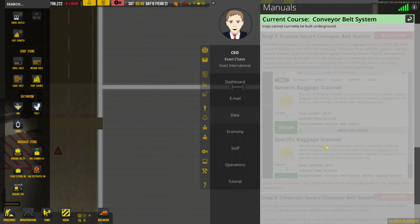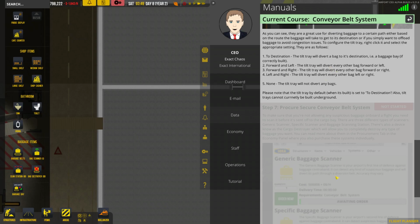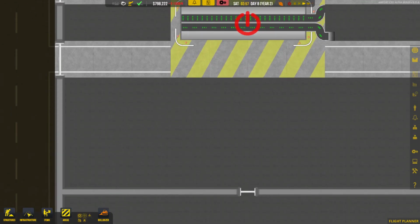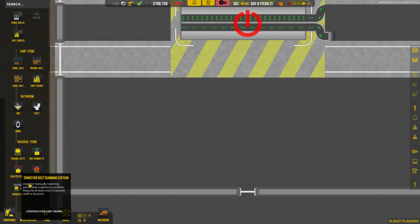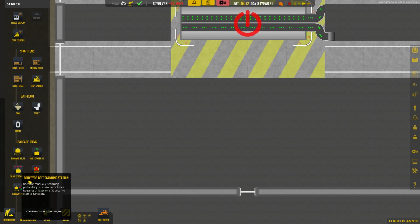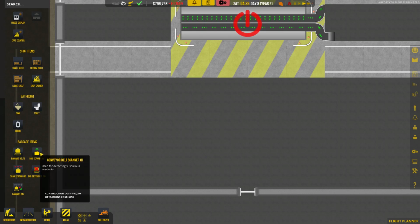Generic, specific. Oh, because I haven't done this, it's actually not, let me go to the next one. That's fine. Okay, what do I want to do? If I look at this, what do we have here? A conveyor belt scanner used to detect suspicious contents. Then a scan station, right? Scan station used for manually scanning particularly suspicious content, requires at least one security staff to function. And then we've got the bag destroyer at the moment. So maybe that's what we should do. Just run it up here. We get the bag scanner in place.